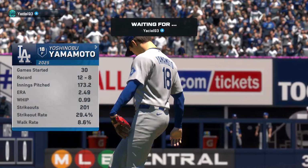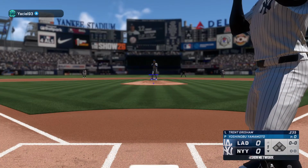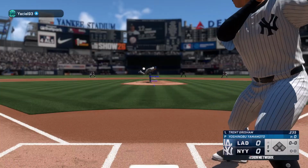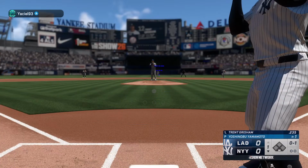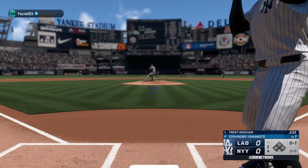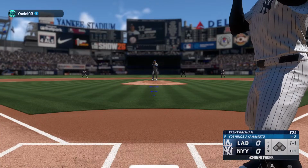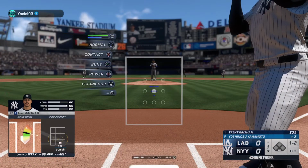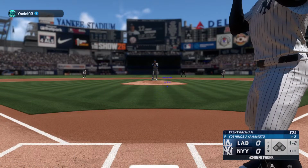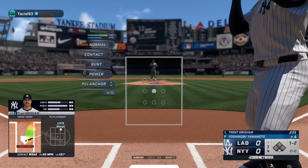And today's starter, Yoshinobu Yamamoto. What's the scouting report on him? Trent Grisham stepping in now for the Yankees. And a swing and a miss. Fastball is outside. One, two, bottom of the first. The pitch. Foul ball left side. He'll see another.